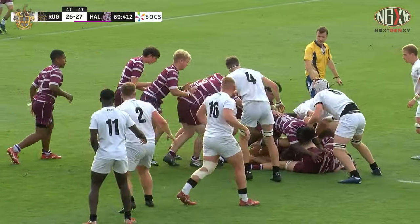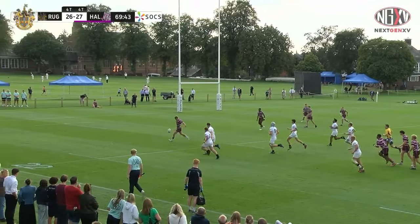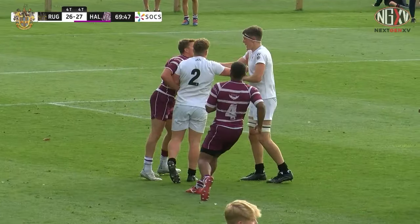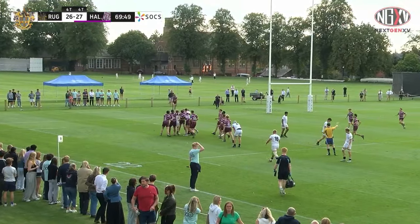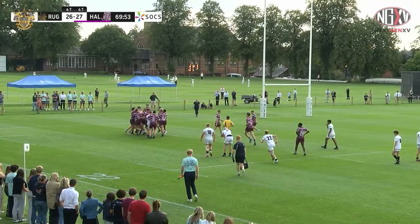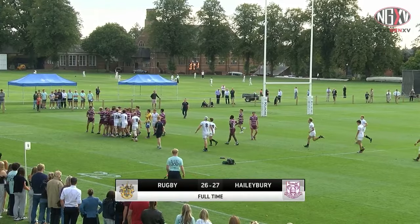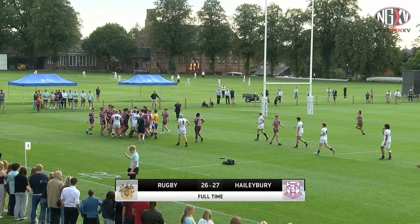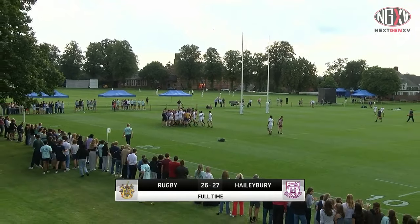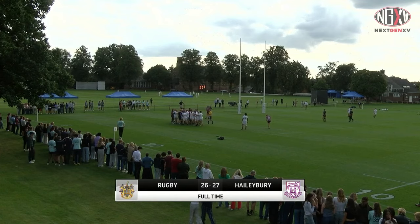Time is up, says the referee. They pass it back to Newton. Newton hoofs it off the field, and Haileybury hang on for victory. The comeback of all comebacks. 21-8 they were down at the half-time break. But three second-half tries give them the victory.